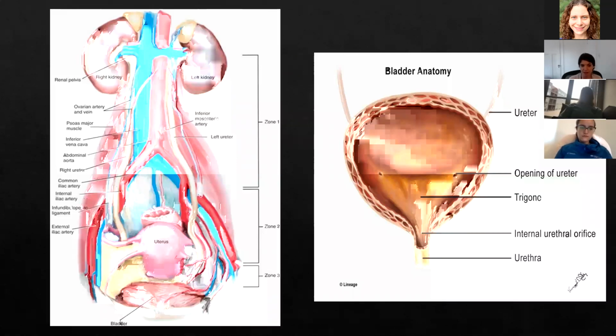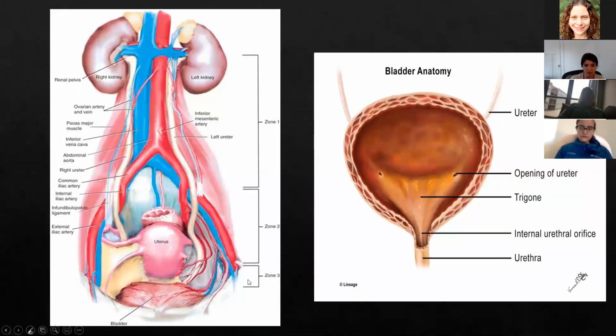So this slide shows the course of the ureter as well as some bladder anatomy. So the ureter typically is 25 to 30 centimeters in length, and it is divided up into these three zones. So you have the proximal ureter that goes from the renal pelvis, and that goes down to the upper border of the SI joint. Zone 2 traverses the SI joint, and then zone 3 is from the inferior portion of the SI to the ureteral orifice in the bladder, which is within the trigone here.